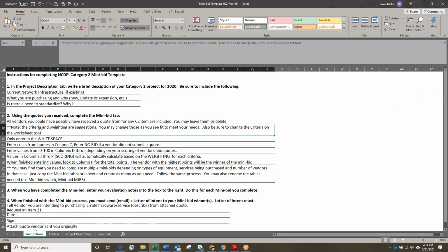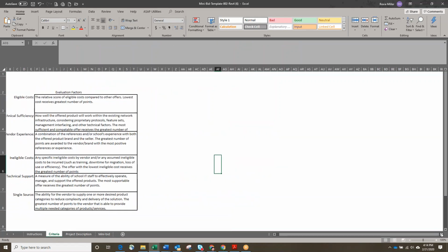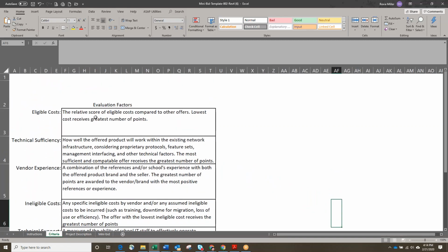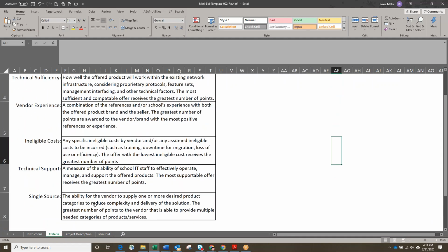All right. The parts you can change. The criteria and weighting are simply suggestions. Change these to fit your needs. Also be sure to change the criteria on the worksheet too. So here's our criteria that we built into this one. We have eligible cost and the definition, technical sufficiency, vendor experience, ineligible cost, technical support, and single source.